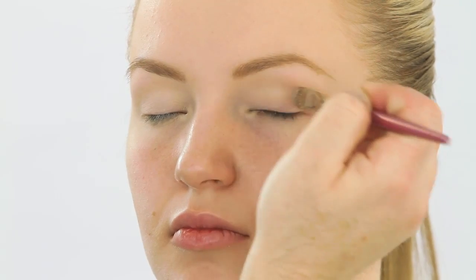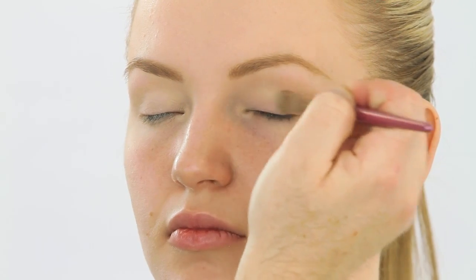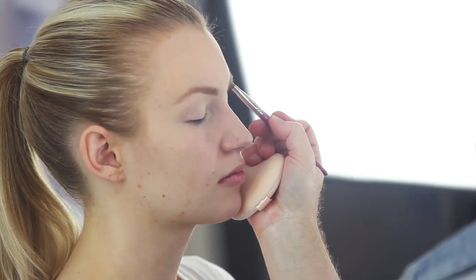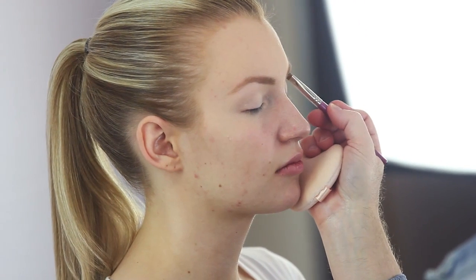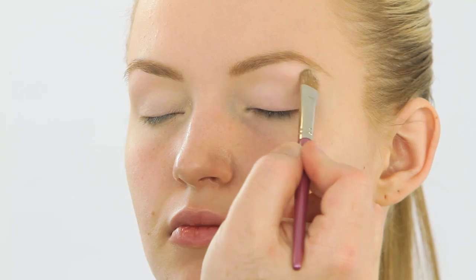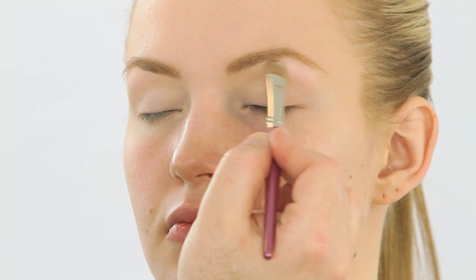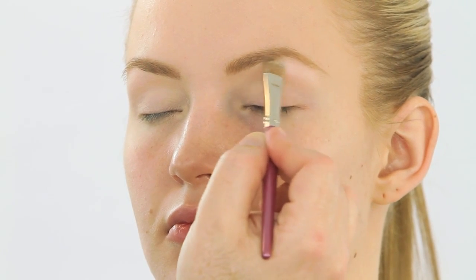I'm going to use a matte beige highlight, applying it with my number 22 brush to the lid and the brow bone. Now remember, I decided to go with more expensive eyeshadows because of lastability and blendability.